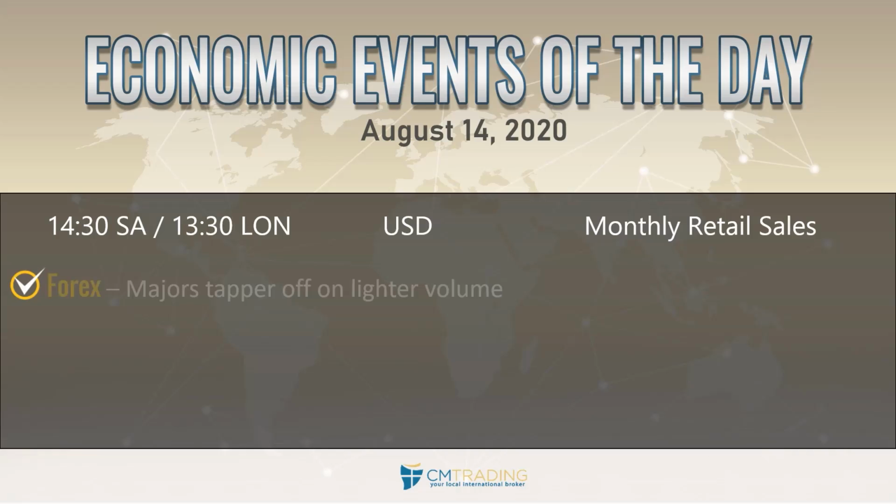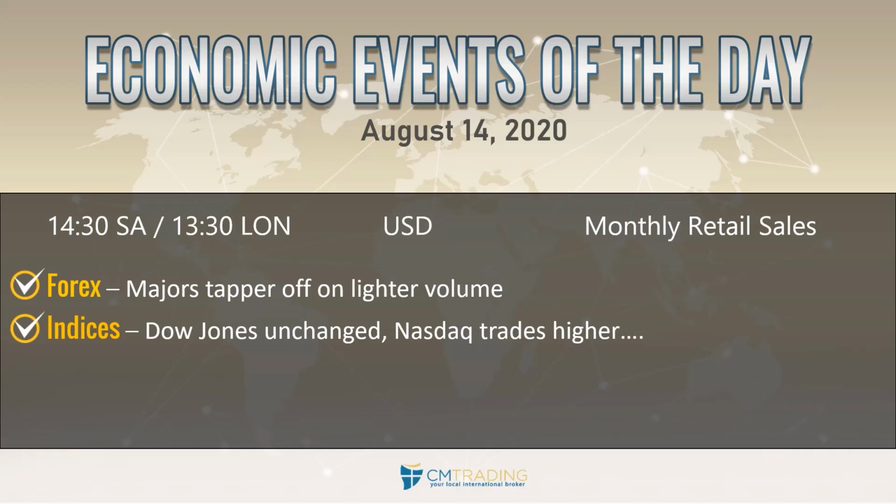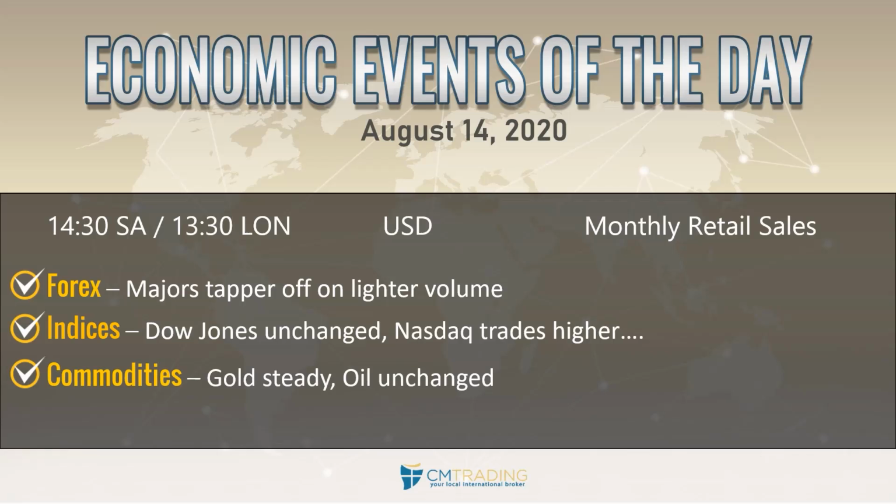Now, looking at the various markets, the Forex symbols pretty much tapering off at lighter volume on the upper edge. And looking at the indices, the Dow Jones pretty much unchanged, and the NASDAQ trading higher and creating that upside down head and shoulder. In just a second, we'll take a look at it. And looking at the commodities, gold pretty much steady, while oil unchanged. And lastly, what pushed up the NASDAQ higher is Apple. We're going to take a look at some of the other stocks as well. So let's see what we can expect from today's trading.